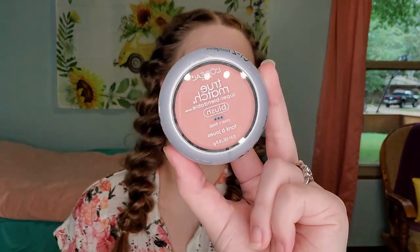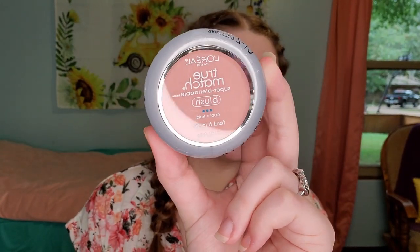And the last 2 products we have are another blush. This is from Loreal. This is the True Match blush. So it looks like this. This is also a really pretty shade. This one looks like it has shimmer as well. The other one I think had shimmer too.